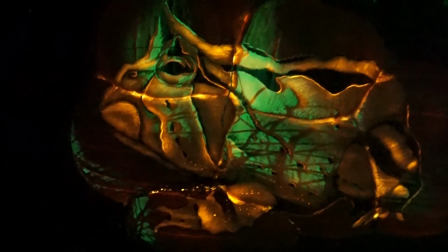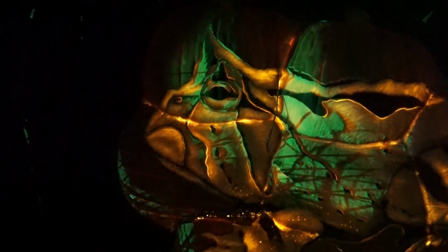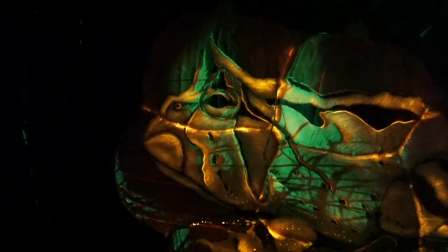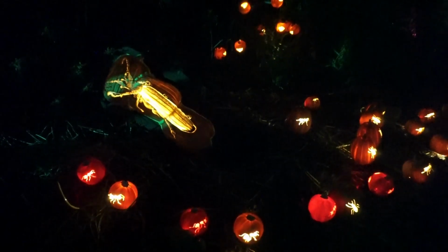Very cute. Oh, I love frogs. They're great. There's another frog pumpkin, or possibly toad. He might be a toad because he has drier looking skin. Even though, I mean, he's a pumpkin, so he doesn't really have skin, but he's giving me toad vibes. Toad vibes.